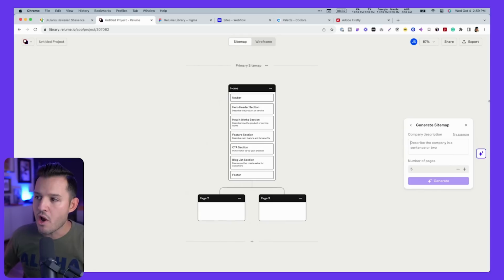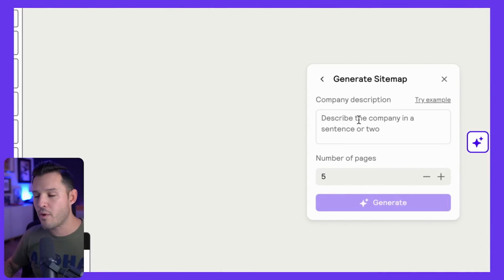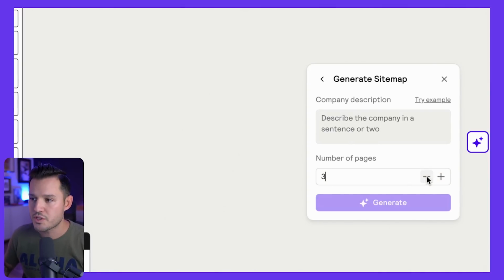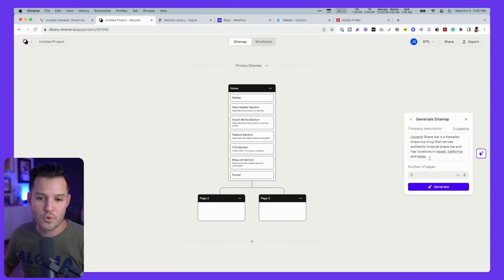And now you'll see over here on the right-hand side, we get an AI tool that's saying, generate a sitemap. This is the foundation. This is the start. We want to tell it a little bit about this business. And that way we can describe the company. We can dictate how many pages we want. Let's just do something really simple like 3. And we're going to put a little bit about this shave ice company. Now, we've given it just a little bit of a description of the company, and we've said how many pages. Let's go ahead and click generate.